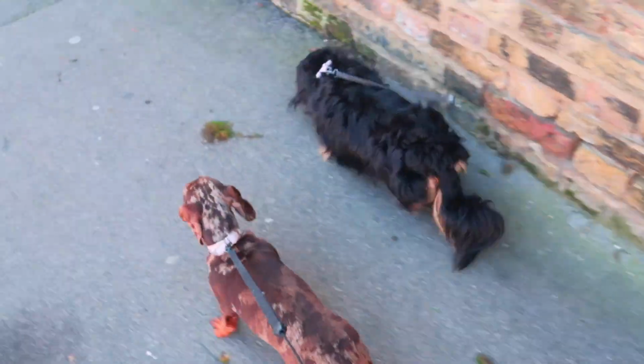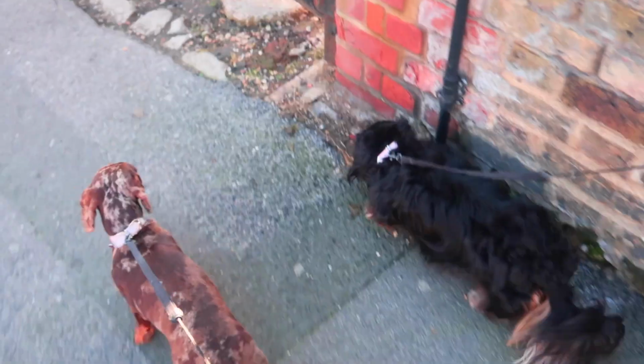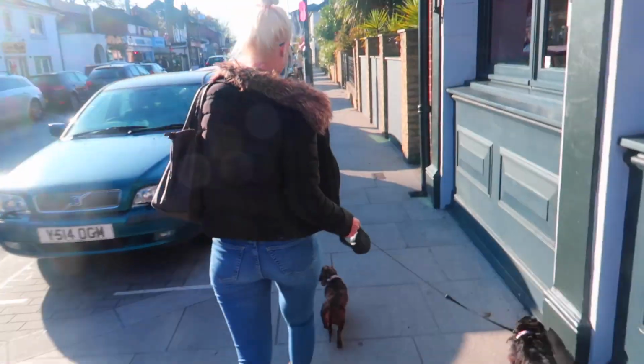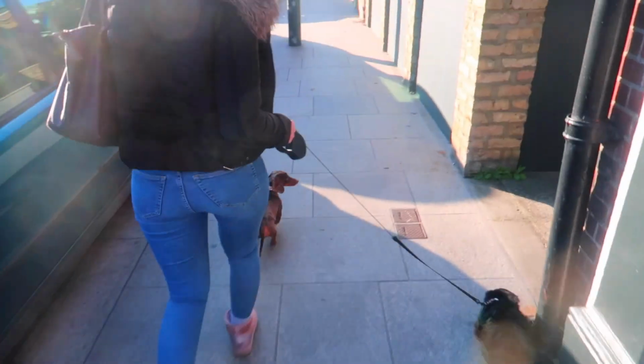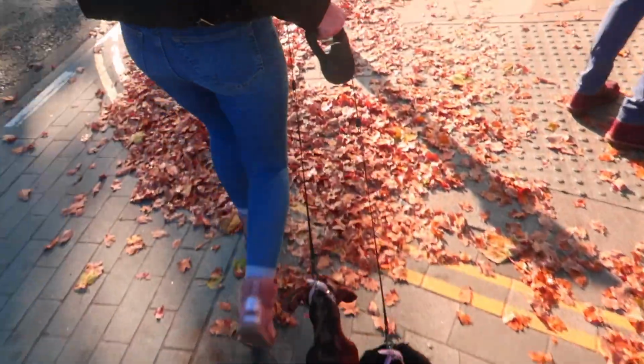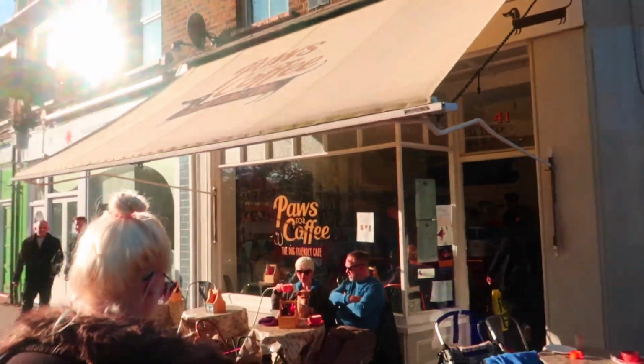We literally just drove past around the parking space and it looks so busy. So busy. Hopefully the queue isn't too long. And we've only got 2 little ones, so we should be able to squeeze in. These 3 are just running away, leaving me, because we're too excited to go to the dog cafe. We've made it. Paws for Coffee.